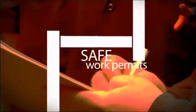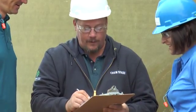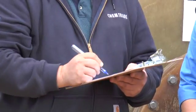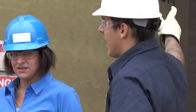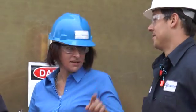A safe work permit is a detailed hazard assessment of any task being completed on our site. Contractors working at this site on a particular task are required to obtain a safe work permit to perform work at this location. A safe work permit is only valid on the day that it is issued and must be authorized by a Chemtrade site representative before it is considered valid.